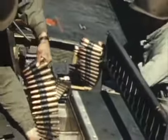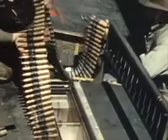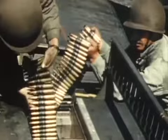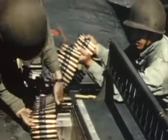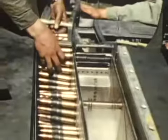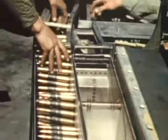On the right of this picture, you can see the dive brakes, one of the modifications made to the A-36 specification. The armament had reverted to 6 wing-mounted machine guns, and the plane had wing hardpoints for 2 500-pound bombs.